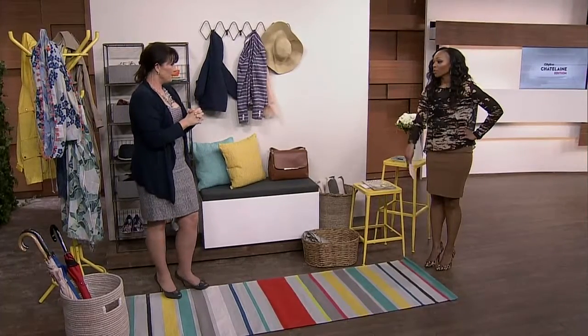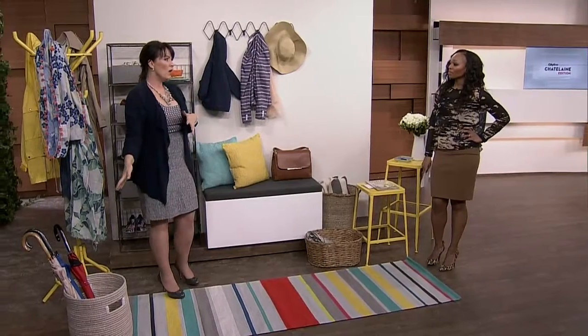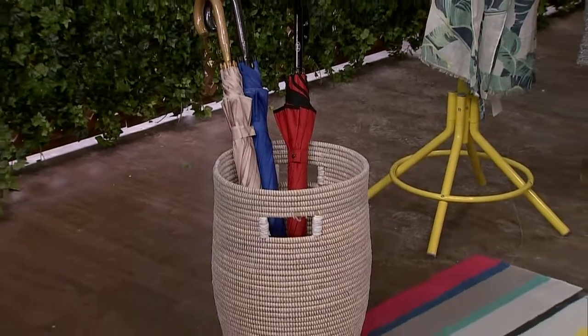And you can get fancy with your umbrella holders too. Don't forget about that. You definitely need them. It gets rainy in our inclement weather. Someday it'll rain here, I don't know when. One day, snowing soon. They say spring's around the corner.